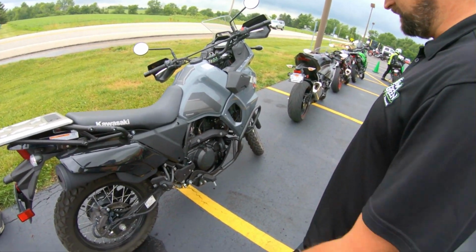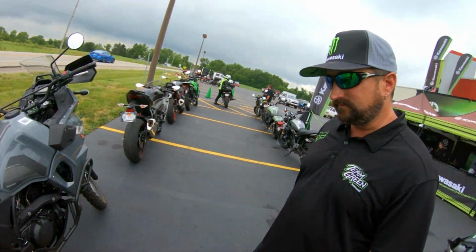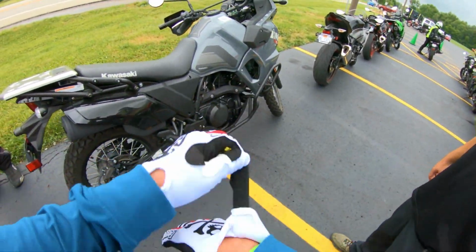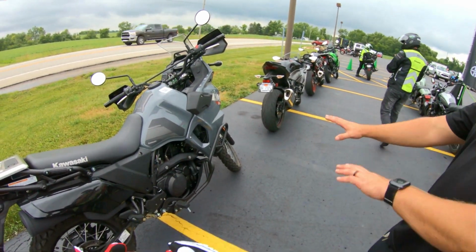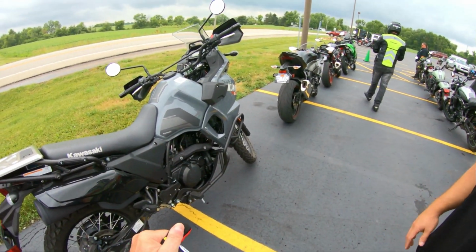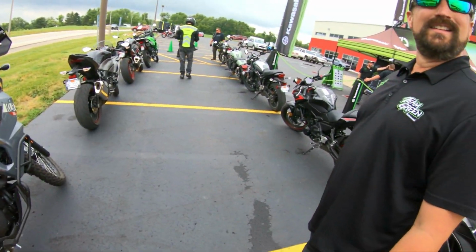Yeah, it handles pretty well. And it actually sits lower than my bike, which is odd, once you get on it and get it squatting. This is the S model. We know very little about it. S means short. Well, I'm short, so that works.